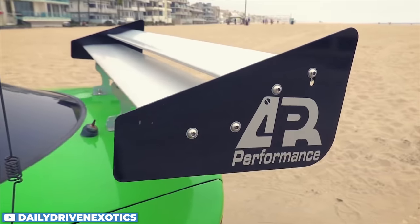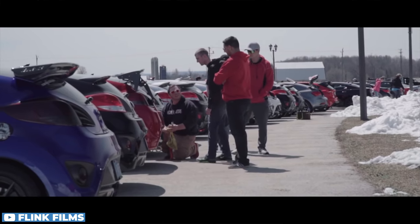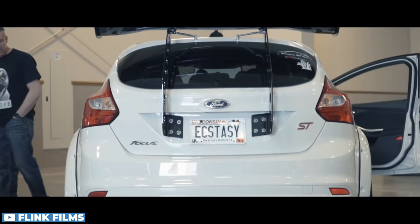Arguably one of the most common modifications that people do to their cars and some of the most recognizable modifications from our favorite Fast and the Furious movies, wings and spoilers have been a bit of a controversial topic as to whether or not, you know, do they look good? Are they actually functional, or are they even worth it? Even more so when it comes to one specific platform in general, and that just so happens to be front-wheel drive cars. Why the hell would you put a wing on a front-wheel drive car?